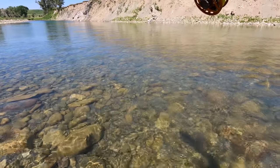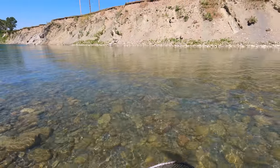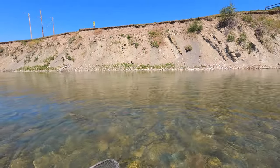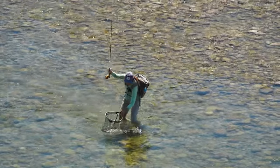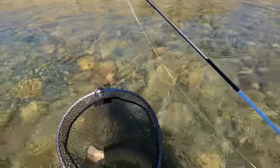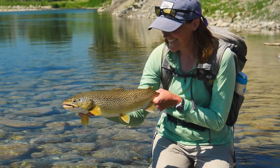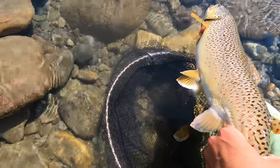Gotta get behind him. Gotta bring him shallower. Keep his head up, keep his head up. Head up, head up. Head up and in the net. Yeah! Nice fish! Wicked! Yeah, man! Really cool.